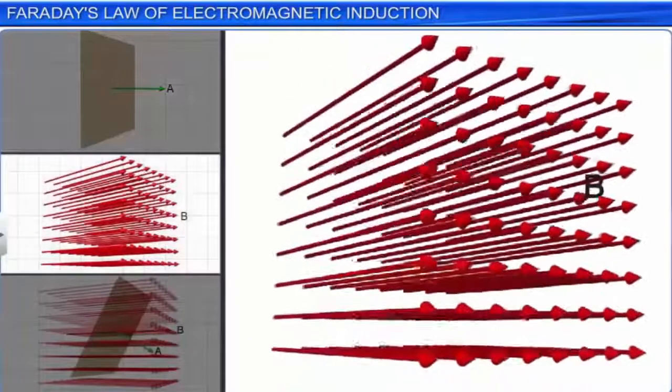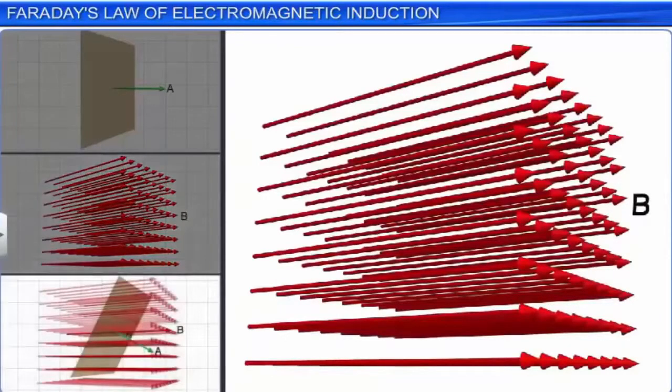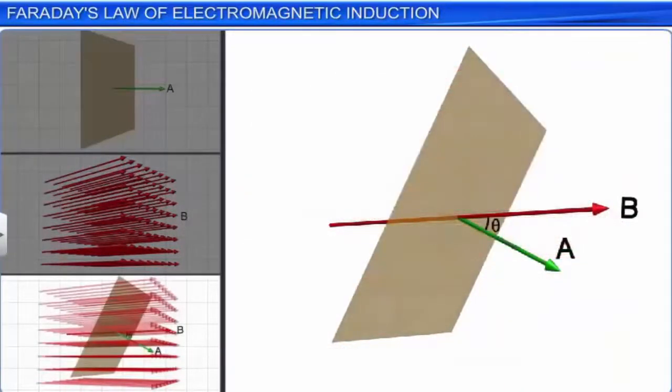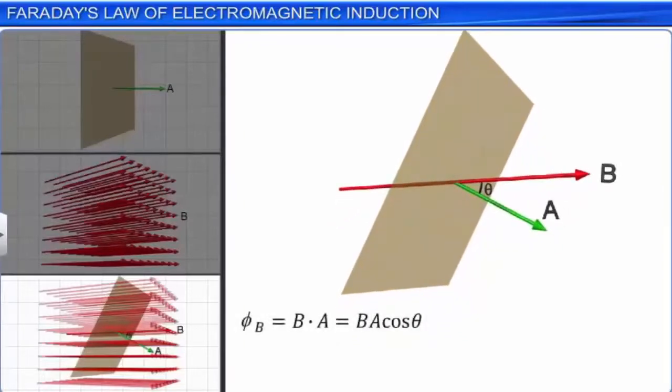In a uniform magnetic field B, the number of magnetic field lines cutting across an area placed perpendicular to the field lines is same for each unit area of the surface. If a plane of area A is placed in a uniform magnetic field B with its area vector A making an angle theta with the magnetic field, then the magnetic flux phi B through the area can be written as phi B is equal to B dot A, which is equal to BA cos theta. Let this be equation 1.